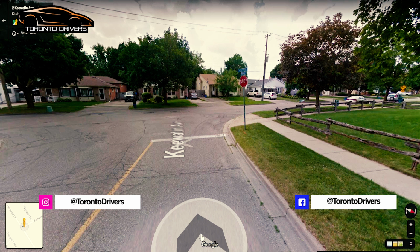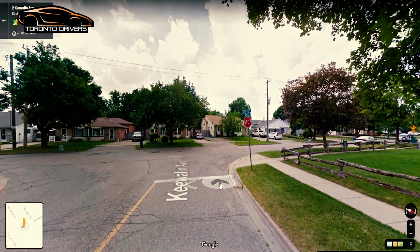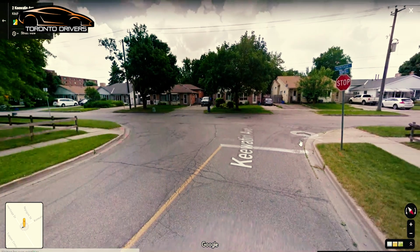And while you're driving, just maintain your speed. It's not a very busy neighborhood, so you don't have to worry about anyone walking through the street or other cars around you. But if there are cars around you, just watch out for them. And now you come across a stop sign. While you're on Keewatin, you'll come across this Heritage Drive. This is the name of the street, and this is where you're going to be turning right.